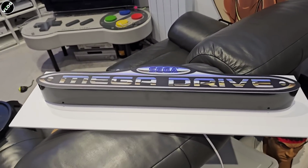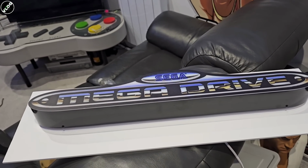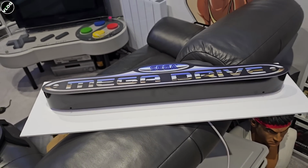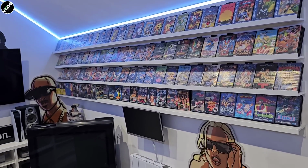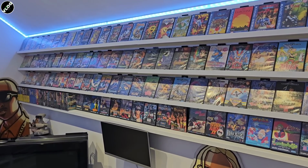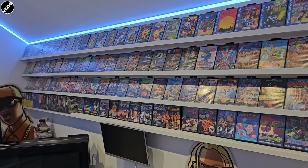Now, however, I need to make a decision about the Mega Drive light. So this is something that I've had lying around the room for months now. This was kindly made for me by Kev. It's an amazing piece. It's just whether it works up there, because it does look great without it, and by putting it up there I'll lose the amount of games I can have up there. But we're going to try it so I can make a decision once and for all.